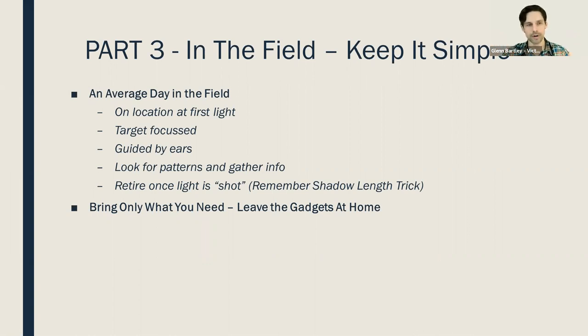So we talked already about the average day in the field. We want to be out there at first light. Of course, that's if it's a morning shoot. If it's an afternoon shoot, I guess what I'm saying is you probably get out there while your shadow might still be a little short, and then get all your stuff ready and get to a nice part of the forest or wherever you're shooting. And by the time you get there and you're ready, the light's getting good. I think most people are going to find that if they're target focused, they're going to have better results.